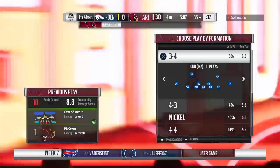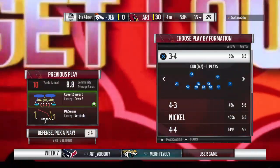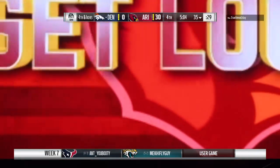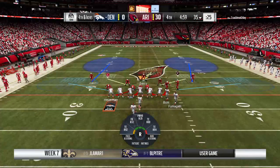I liked his effort there. He got it done on his own. But let's face it, he puts defenses in a really stressful spot when he takes off and runs because a lot of guys have coverage responsibilities. Good job of rallying, though, because I thought when he first took off, he might pick up the 1st down.